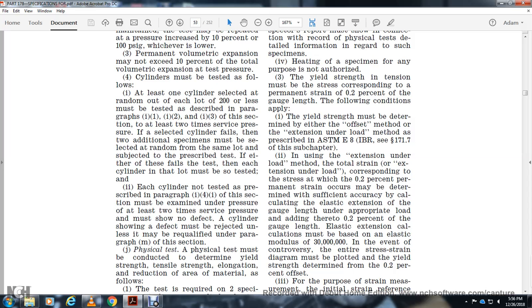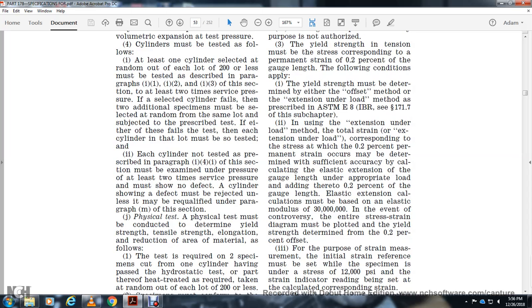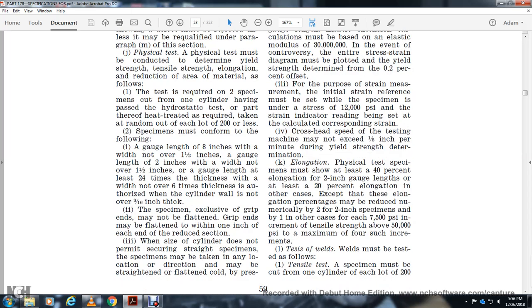In the event of controversy, the entire stress-strain diagram must be plotted and the yield strength determined from the 0.2% offset. For the purpose of strain measurement, the initial strain reference must be set with the specimen under a load of 1200 psi, with the strain indicator reading being set at a calculated corresponding strain. Crosshead speed of the testing machine may not exceed 1/8 of an inch per minute during yield strength determination.